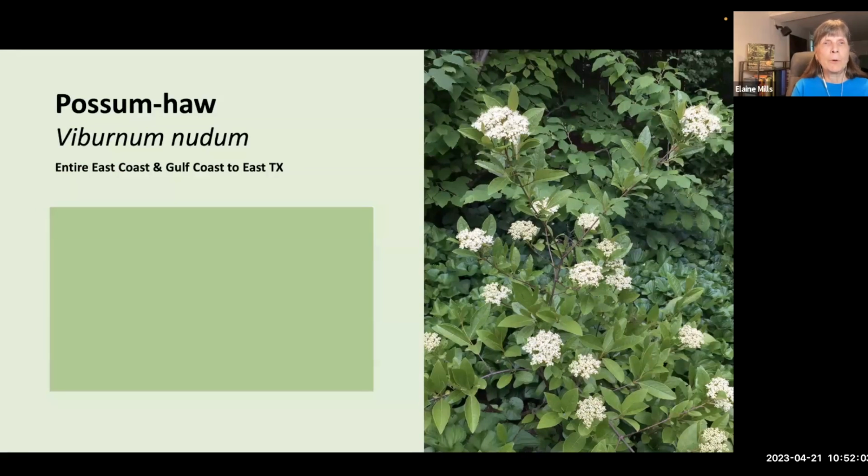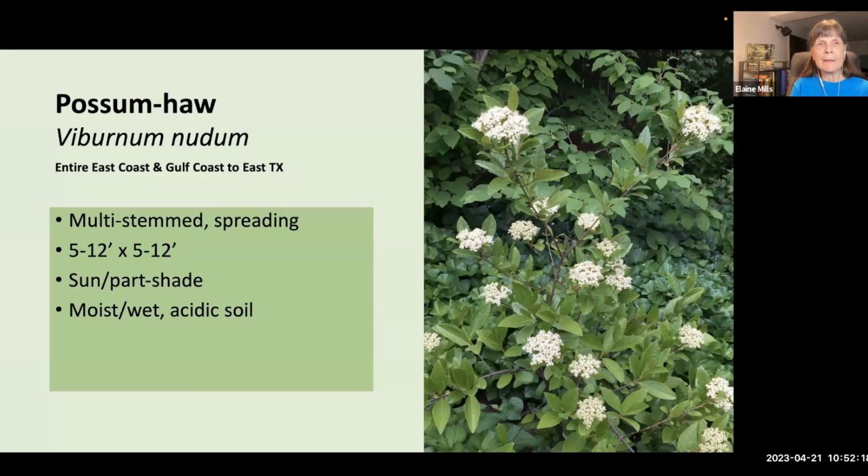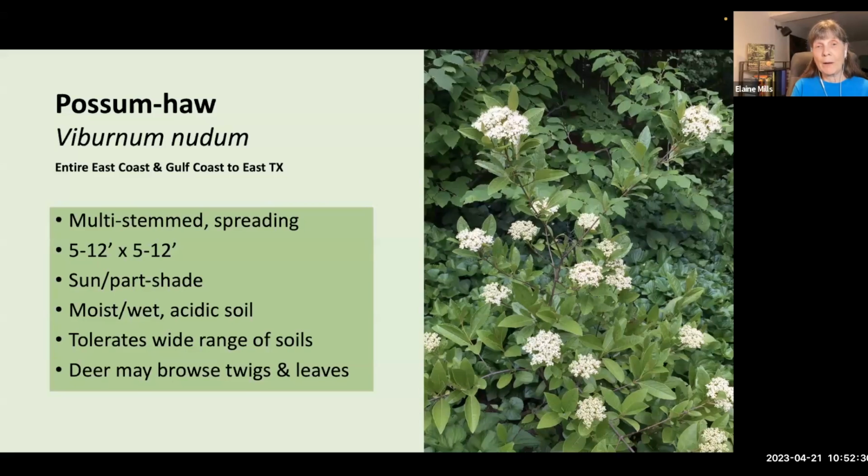Possum haw, Viburnum nudum, grows along the entire East Coast and down along the Gulf Coast as far as eastern Texas. This is multi-stemmed and another spreading plant, reaches 5 to 12 feet in height. It can grow in sun to part shade, and is another one that likes moist to wet acidic soil. It tolerates a wide range of soil types.